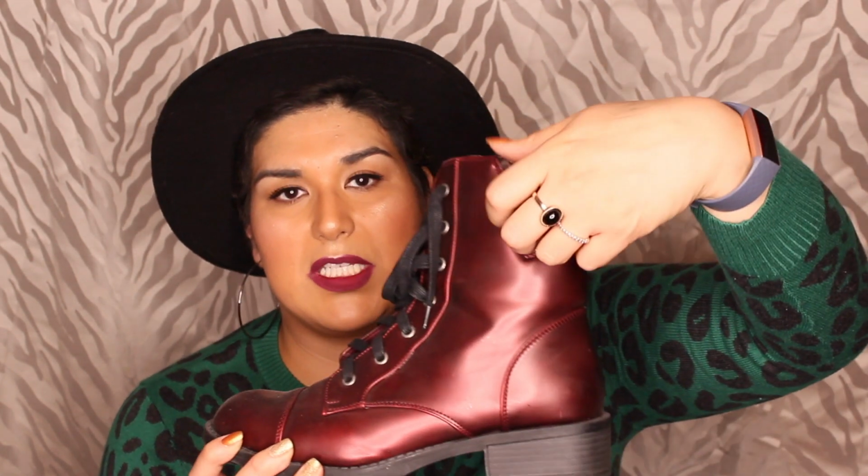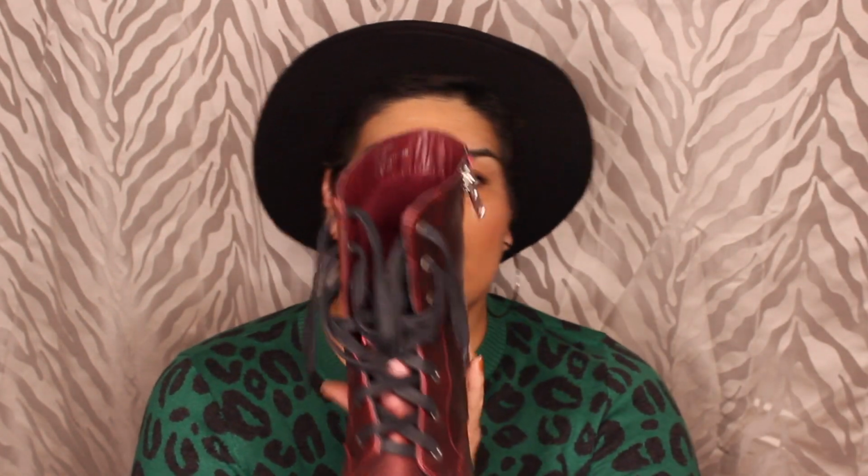So this is basically like a combat boot that has a little bit of a zipper detail right here that is functional that you can unzip and pull up if you'd like. It has the regular shoelaces in the front like normal, but the material is really nice. It's not leather, but it's like a neoprene kind of a material, so very water resistant, which is great.